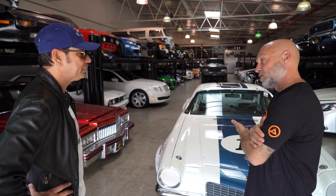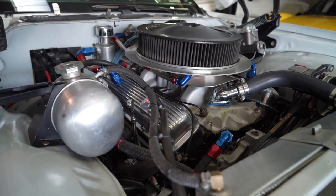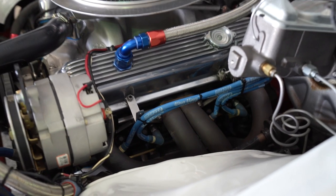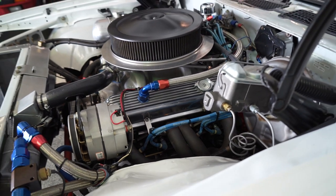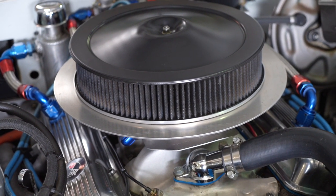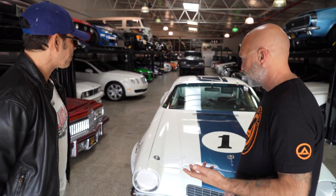What's the motor? Is it a 350? It's a 302. Yeah. Single carburetor, four barrel, but it's got to be somewhere around 490 to 525. Okay. It's a lot of horsepower. Yeah, I believe it. Check this one out, you guys. We were talking about this before we got started shooting.